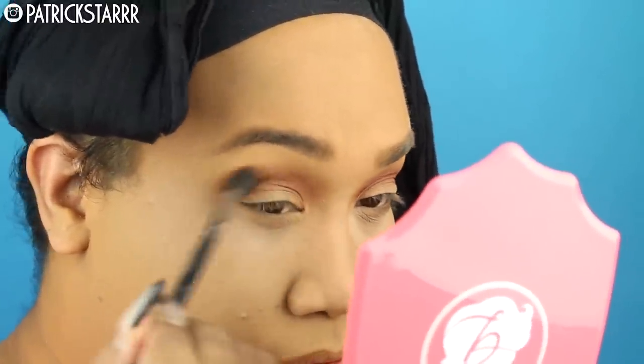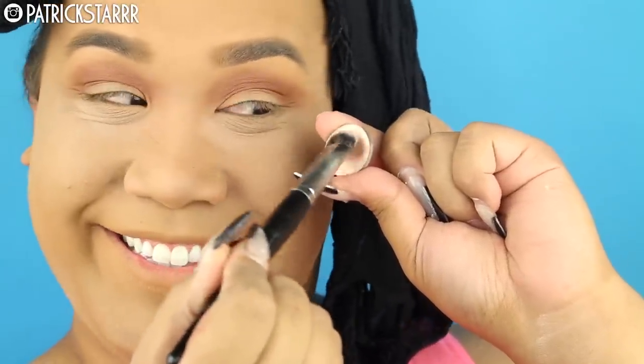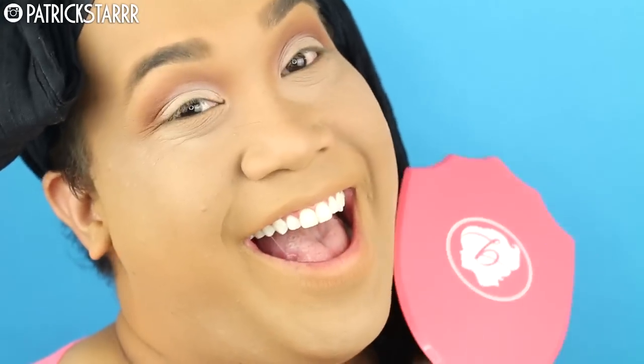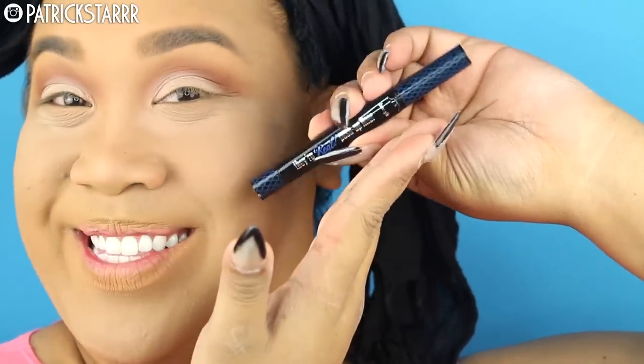I want the focus to be on the liner and the lashes, so this is just simply to define the crease. So next, I'm going to take this color by MAC called Blanc Type, and I'm going to pat this all over the lid to open up the eye. Having a light lid will have the liner and the mascara stand out a lot more, and I chose a matte finish.